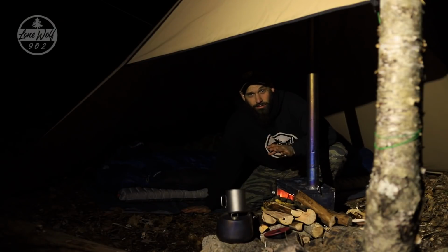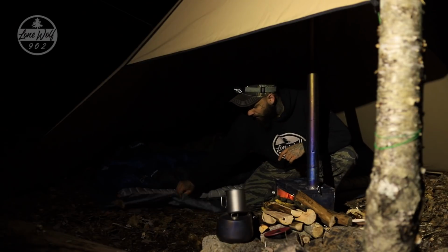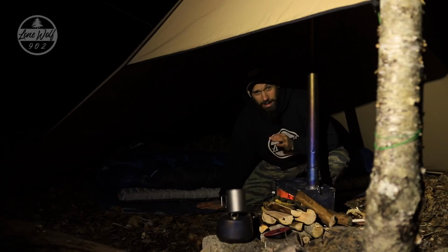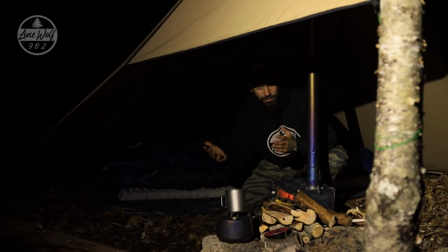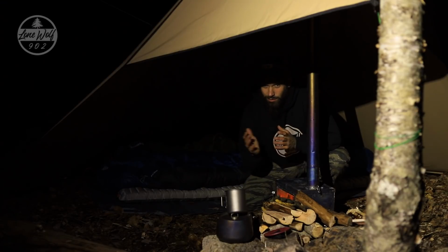Alright guys, I've got everything completely set up right now. I've got my sleeping pad set up, my sleeping bag, my ground sheet. Everything's in here really nice. And there is actually a bit of mist in the air right now. So it actually is raining a tiny bit. It might come down pretty heavy tonight, who knows.